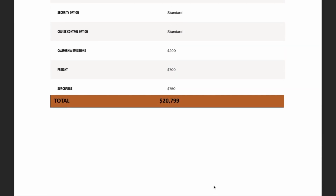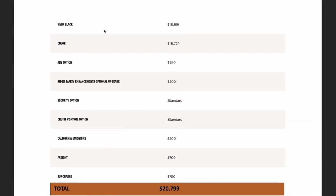Oops, okay, so here's the last page, just so the cost of this thing. At the top here, we've got the Vivid Black. That's the one I rode. Here's the base price for that. There's color, which I think only comes with one other color. Don't quote me on that, but it's $18,000, a little bit more for the white. Throw in the ABS, so I'm just going to throw all this stuff in there just to get a figure. The rider safety enhancements, this would be the traction control, I'm guessing. Standard security options, standard cruise control, both come with it, no cost for that.